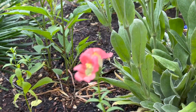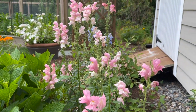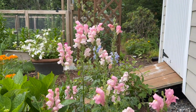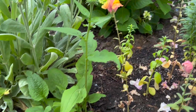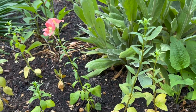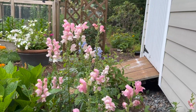They're trying, but they're looking pretty sad. But these snapdragons came back from last year. You can see how much bigger and more beautiful they are. So I was thinking about just getting rid of these and not even planting these snapdragons that were in so late. And I still have another tray of them. But I figured if they survive, they could come back next year and look like that. So I popped them in.